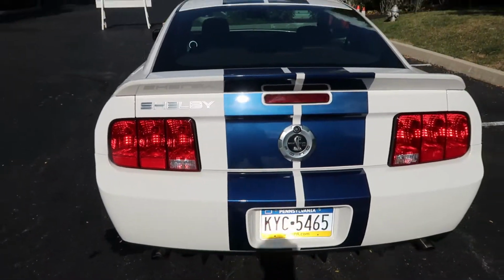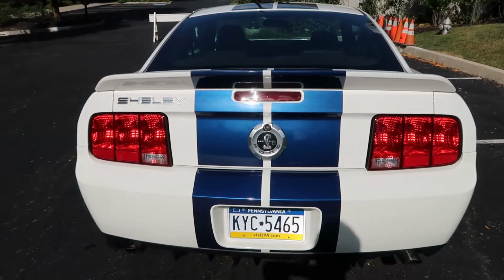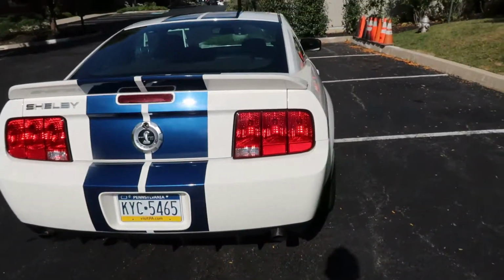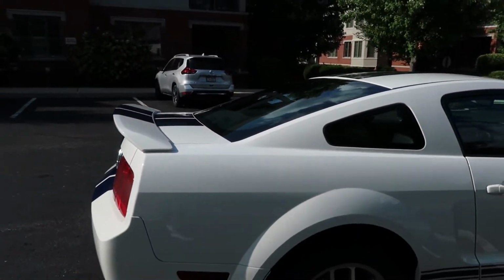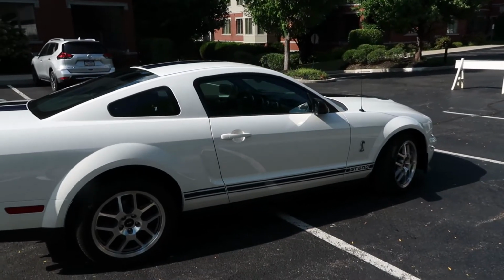When you get up behind this thing, you're like, geez, this thing, if you don't see the badging, you hear the supercharged V8. It's got this beautiful exhaust with a nice splitter here. All this stuff is from stock. It's all OEM. Nothing has been changed, nothing has been modded out. The owner wanted to keep it beautiful, wanted to keep it pristine. It's been garage kept for a long time.